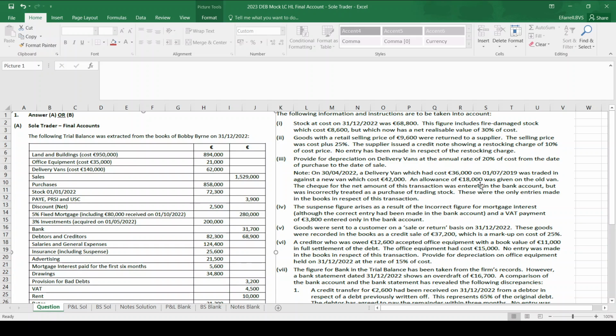Okay, so we're given 18,000 off the price of the new van as an allowance for the old van. The check for the net amount of this transaction was entered in the bank account, so that's okay, but was incorrectly treated as a purchase of trading stock. As this person is not a garage, if they purchase a van, it shouldn't go on purchases because it's not a day-to-day purchase for the company. It is a fixed asset, so it shouldn't have gone on purchases. So we need to take the net amount out of purchases later on. And these were the only entries made in the books in respect of this transaction.